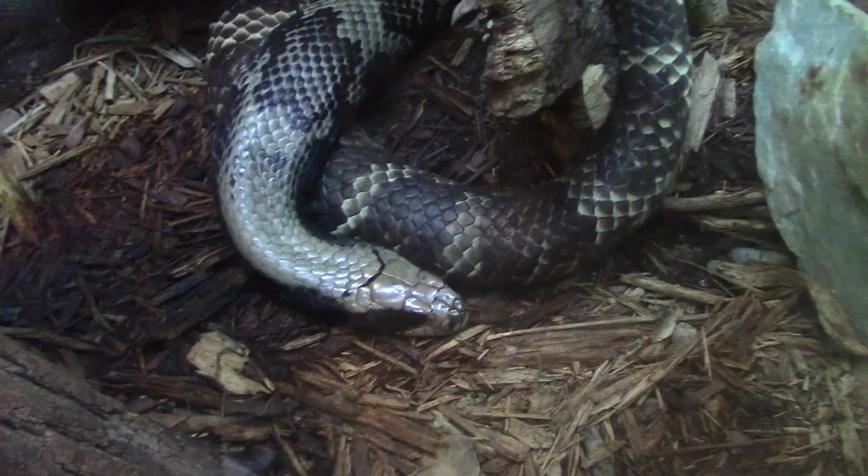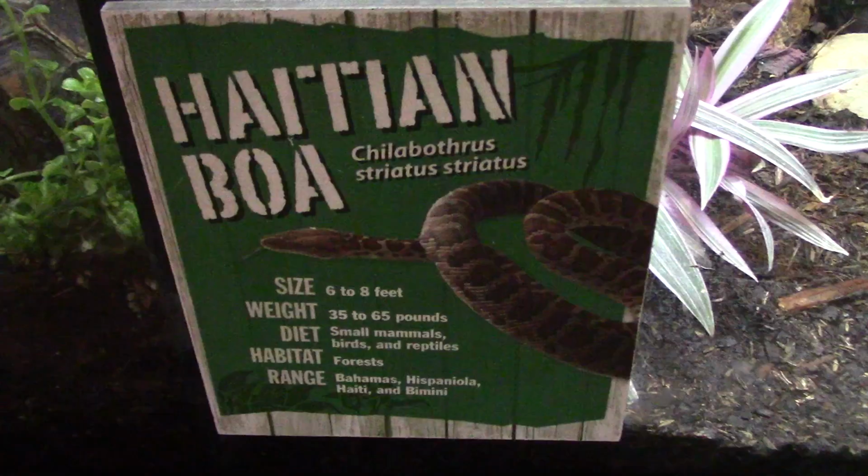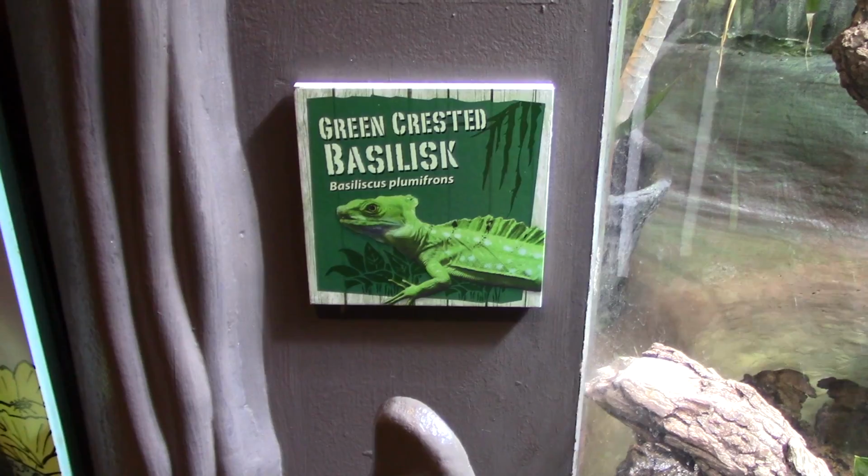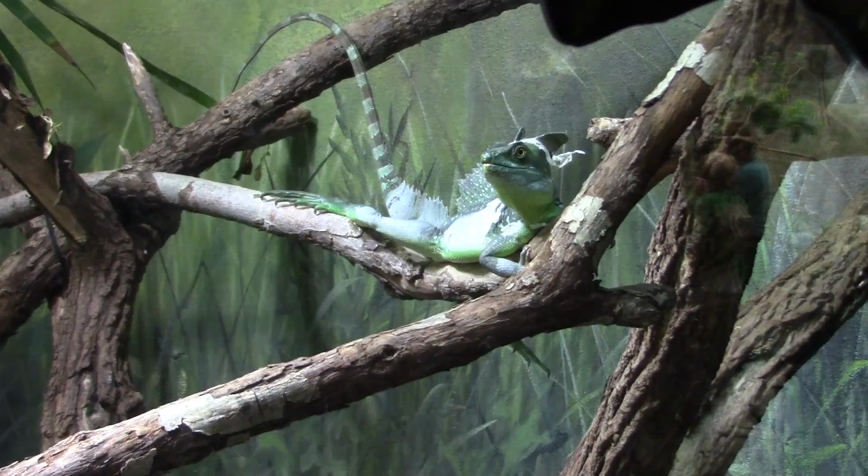We got a Haitian boa. The Haitian boa is right here on top of all of the logs and branches. So a green crested basilisk. I like that little stinger at the bottom. A green crested basilisk hanging out on the branch.